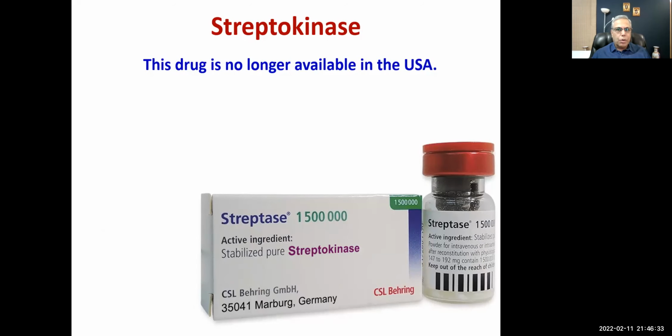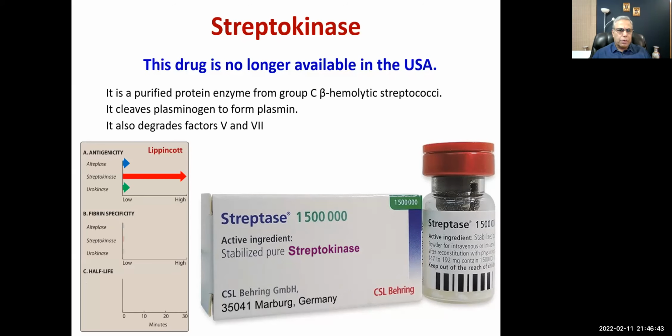Now, this drug is no longer available in the USA. It is antigenic, so immunogenic, I mean. So we'll just quickly go through this. Streptokinase antigenicity is very high, right? And fibrin specificity is low. So these are undesirable characteristics. Half-life is long, that's a good thing, but we don't use it.